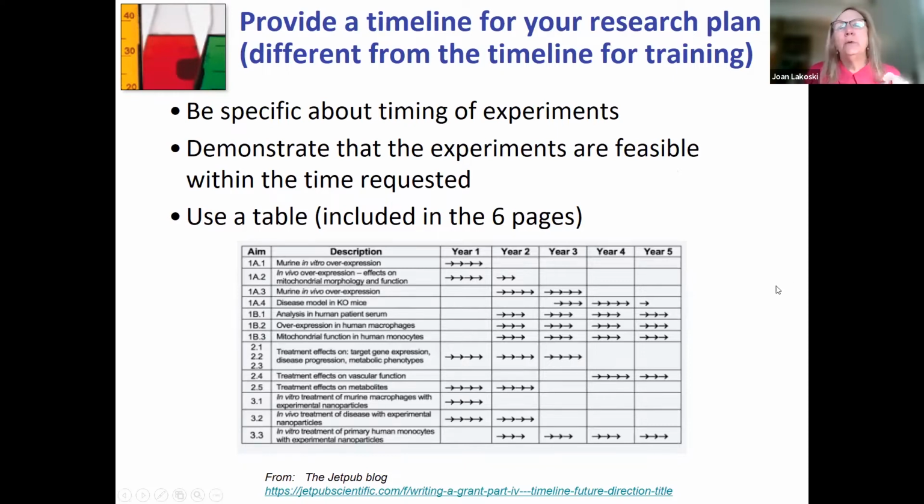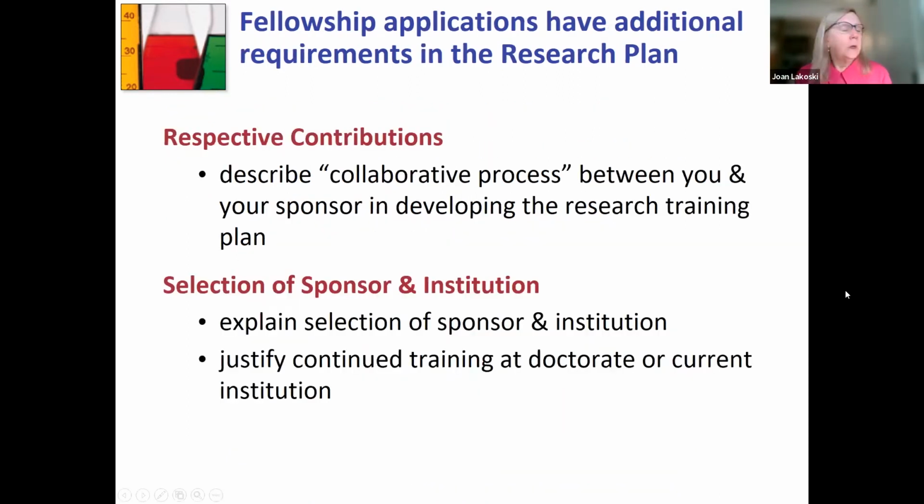Make sure you've figured out if you're asking for 3 years of funding, show what your timeline is for 3 years of funding. If you're requesting 5 years of funding, show how you're going to do your K99 and then not your K, your F99, and then your K00. And remember, these tables get included in your 6 pages, so they can't take up the whole page. You're just not going to have them. So be concise.